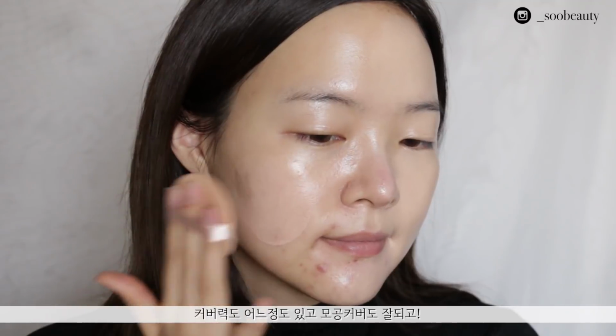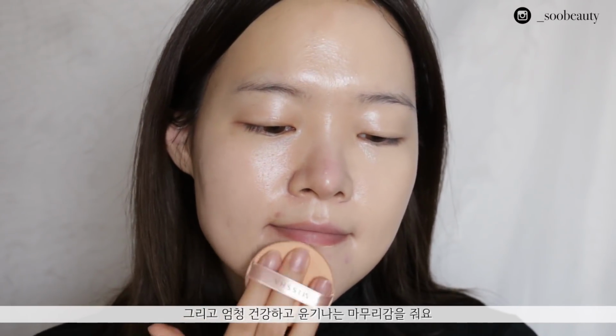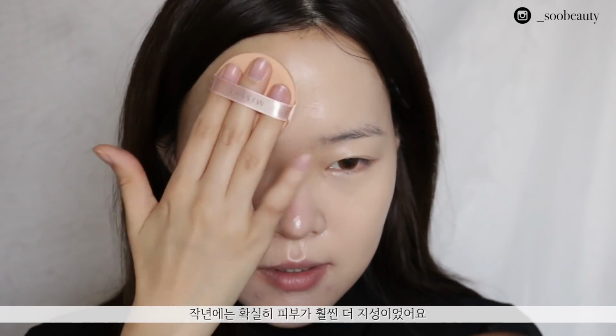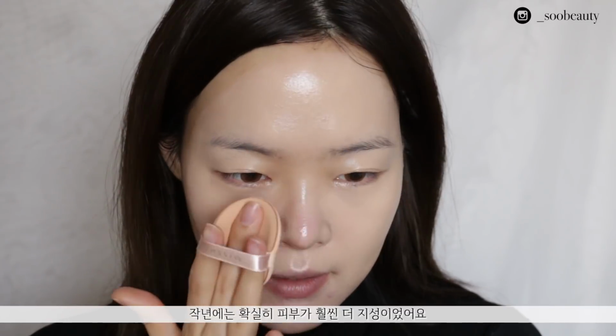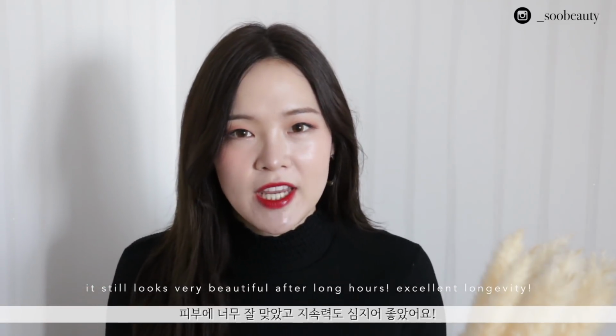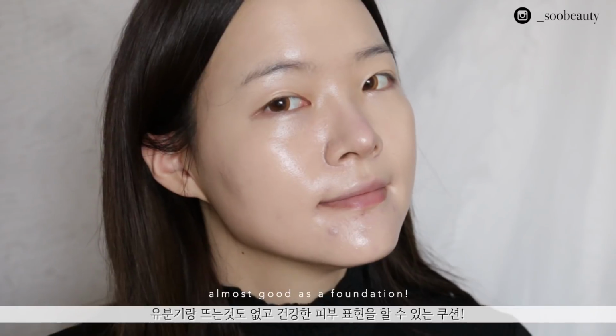It's also a tension type, so it does give you a good amount of coverage, covers up your pores, and just gives you that really nice healthy glow. Now I will admit, I think last year when I used this, my skin was oilier than it is this year. I think this year it's definitely becoming a bit drier, but even last year when I had really oily skin, I remember just loving this because it didn't get messy with my oil in terms of the longevity, and it just gave a really beautiful finish to my skin. So with a little bit of powder, this definitely did the trick.